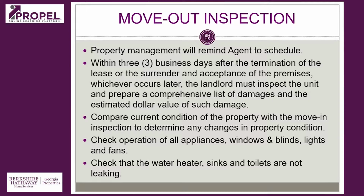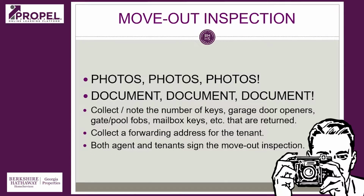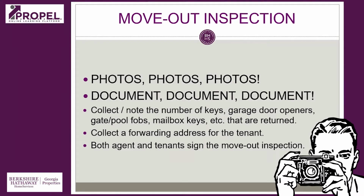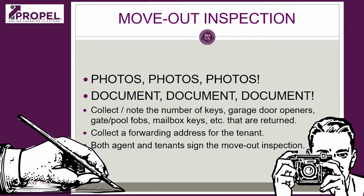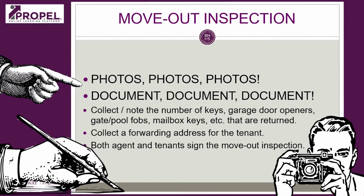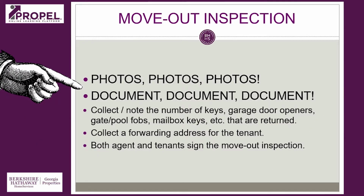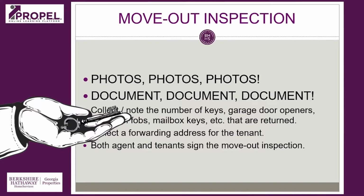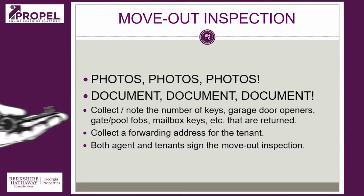Note any burned out light bulbs and the condition of the AC filter. Please take a series of photos of each room, exterior, both front and back, and each defect that you have noted on the inspection report. It will be our responsibility to determine what is considered normal wear and tear. Collect all keys, openers, fobs, and note how many of each were returned. Collect a forwarding address for the tenant, and both tenants and agents shall then sign the move-out inspection.